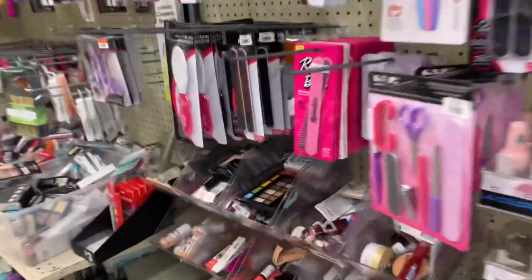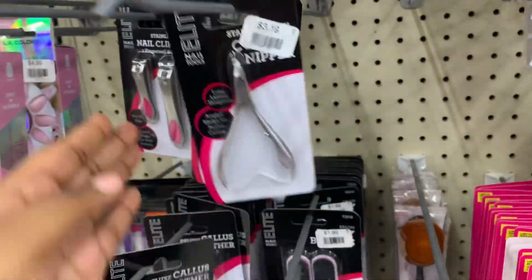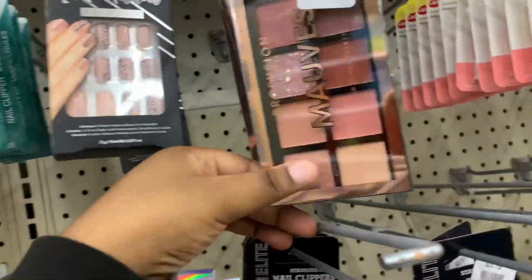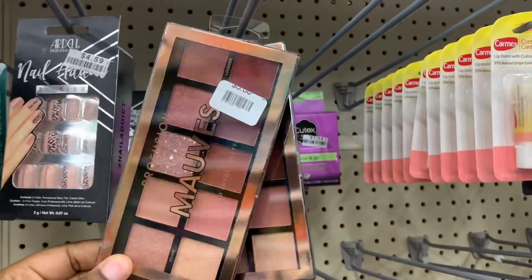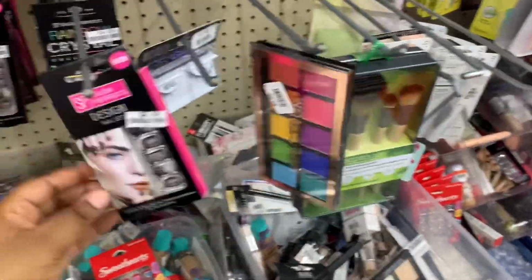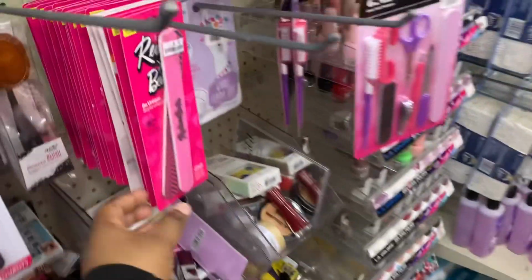All right, y'all, and then they have this for your feet, cuticle nippers. Oh, look, cute little press-ons. This is so cute. Oh, I have this at home. It's so good, so pretty. Love it. They have so much stuff in here. I guess it's on clearance. Oh, it's super cute.